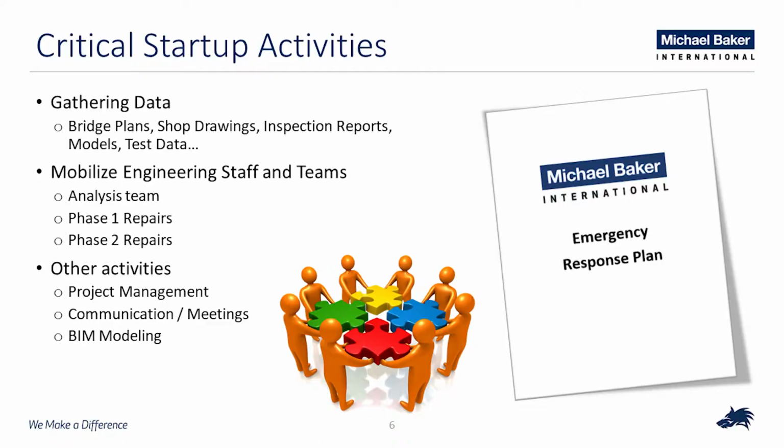So all of these critical startup activities are tremendously important, but one of the things that's often forgotten in something like this is really establishing lines of communication, not only with your internal team, but also with your external team, your state DOT partners. There's a lot of information that's flowing back and forth. There's a lot of parties involved that really need information quickly and timely, and having those communication channels set up is really paramount to make sure that projects like this are moving quickly.